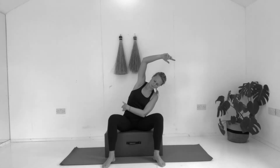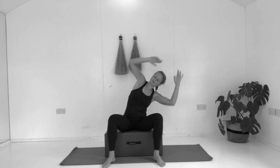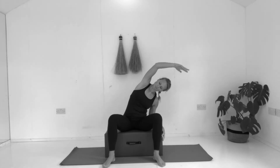Other side. So I want you to actively think about pushing your right hip down as you reach your right arm up and over. Inhale, lovely, and again, lengthening between your right fingers and your right hip. And then reach and center, and again reach and center. Two more times, lift, and one more time, lift.